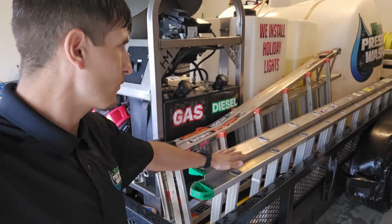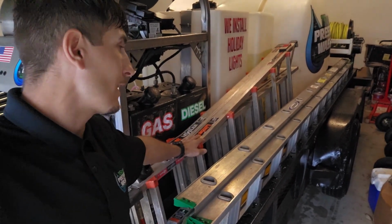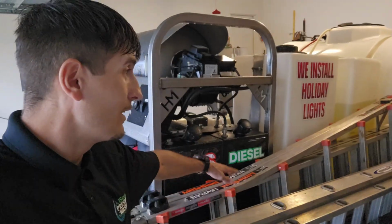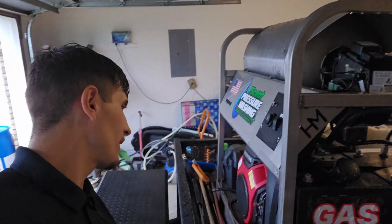And on this side, we just have our ladders. I think this is the 24-foot ladder. And then we also have a Gorilla ladder. A Gorilla ladder is a must-have, you guys. For those of you that do not have one, get one. And a step stool. Where's the step stool?